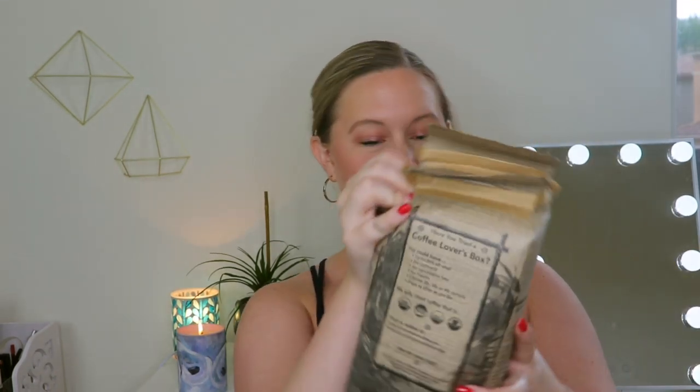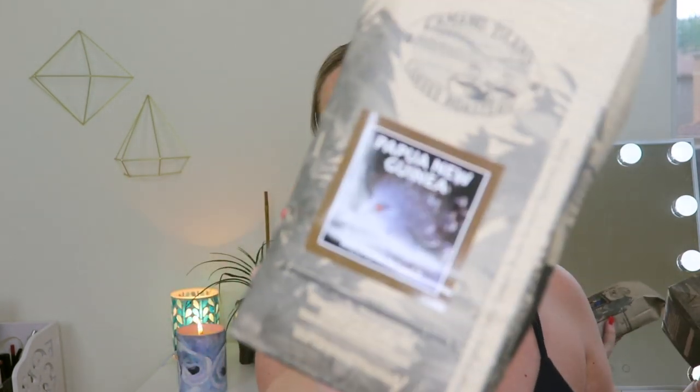So I can see on here what I received. I received the Papua New Guinea medium blend, 1 pound of that, and the Brazil dark roast, 1 pound of that as well. And I got whole bean for each of them, but again, you choose your grind. You don't have to get whole bean unless you prefer it. Oh my god, this is so amazing. So here is the Papua New Guinea medium roast. I love the bags. Oh my god, you guys. They smell so good. I'm totally gonna make some.